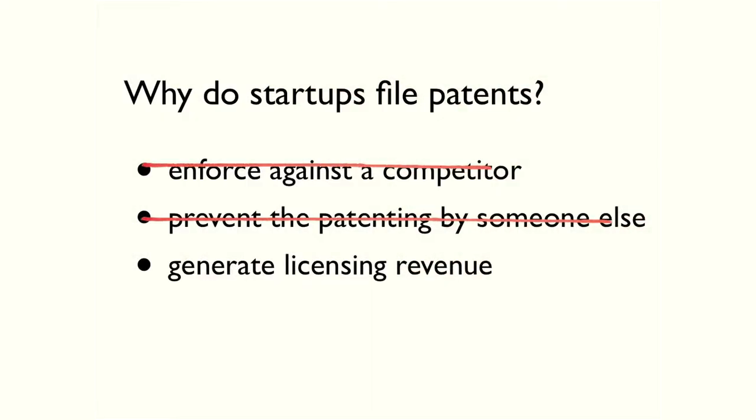Generate licensing revenue is one of the other ideas of why you would patent something. This is also fairly a terrible idea from a startup standpoint. It takes an enormous amount of effort to get into a company, to be able to pitch them your idea, to be able to show that you have a market there, to show that you actually have a prototype that's going to work. It's actually easier just to build a company.